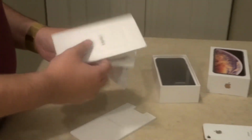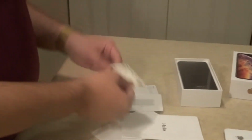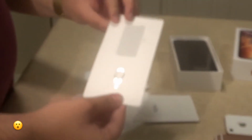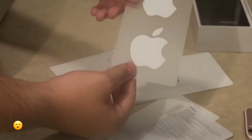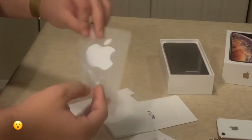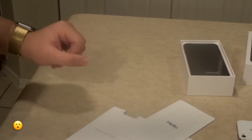Every new iPhone gets these. You got a SIM card, and oh, what is this? Whoa. Whoa, 99-cent single topping sundae from Sonic. Oh, I guess they threw in a free coupon from Sonic in there. SIM card, ejection tool, warranty information, and of course, the infamous Apple stickers, which nobody really uses. I swear I have probably like 12 Apple stickers. I haven't even used one.